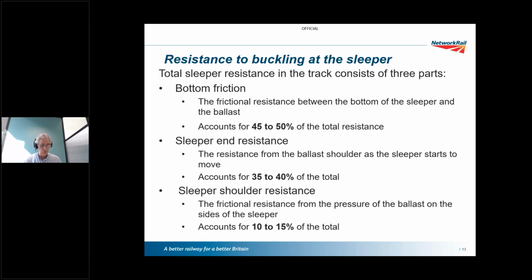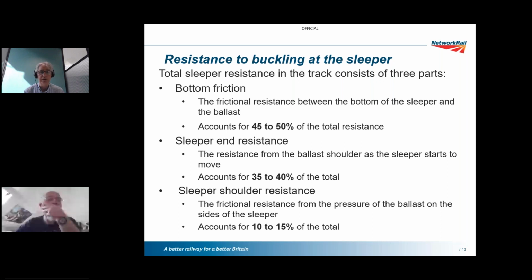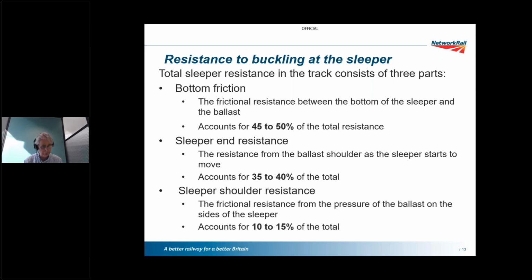Clearly, a weak or deficient ballast shoulder will not provide the optimum lateral resistance. And again, it accounts for something like 35 to 40% of the total. It's important to keep the ballast shoulders built up. And we measure the height of the ballast shoulders from the top of the sleeper and the width of the ballast shoulder laterally from the end of the sleeper.